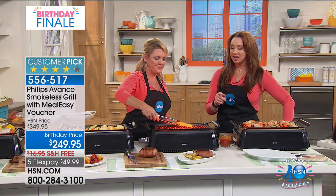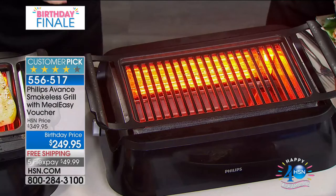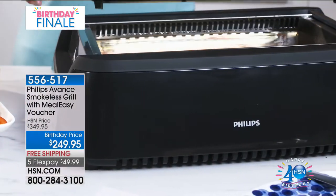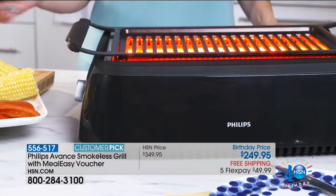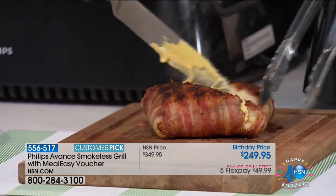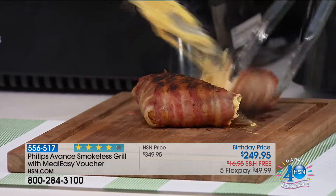For me to say, this is something that I absolutely want to add to my repertoire, it's a big deal because, you know, the thing is, we've got other grills. We sell other outdoor grills, other indoor grills. We don't have anything that does what Philips does. And quite honestly, there is nothing else like this on the market. This is unique. The infrared technology is the latest and greatest.